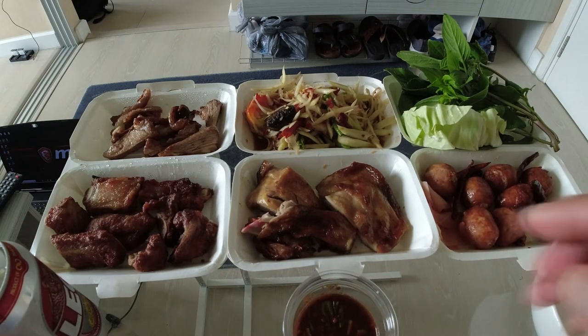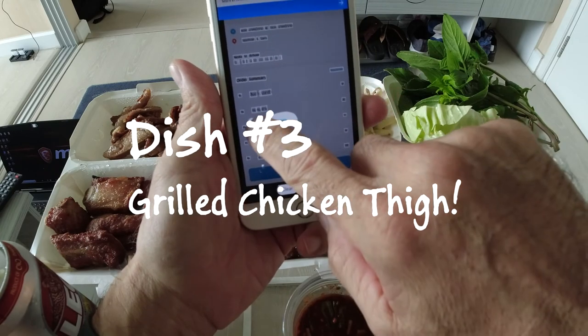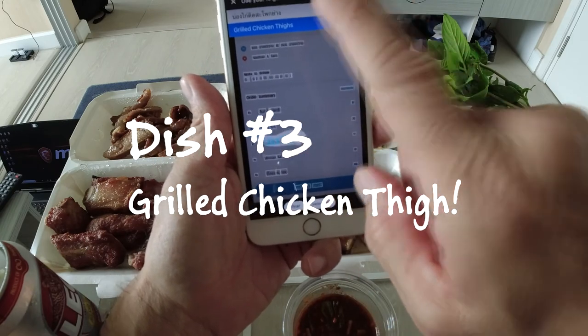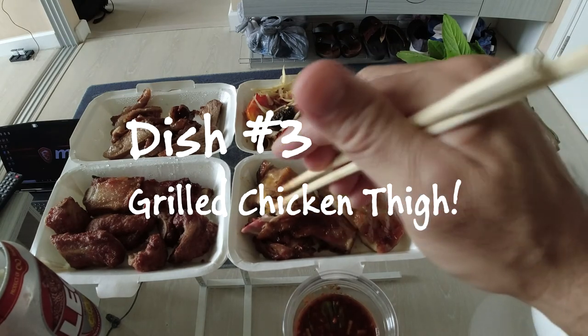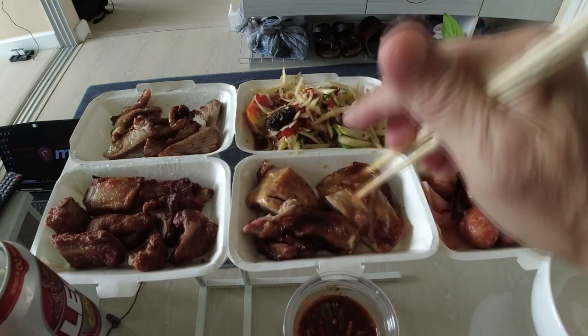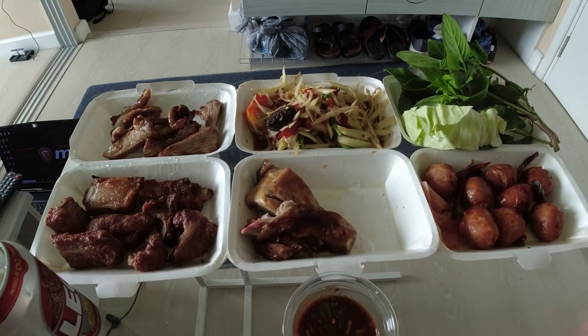So next is the grilled chicken thigh. I'm doing this again just to show you how to use this thing, okay? So that's this guy right here. Yeah, I'm gonna bite this on here and put it back on here.